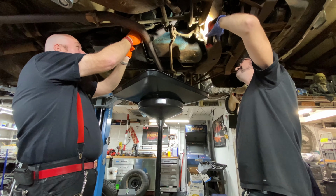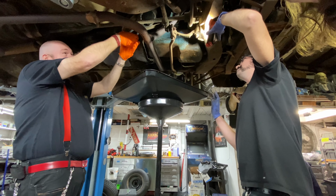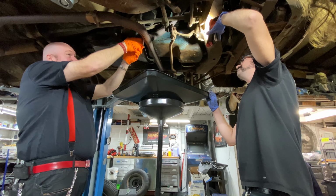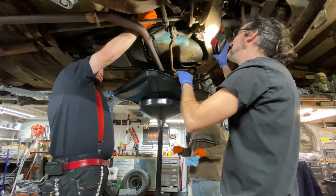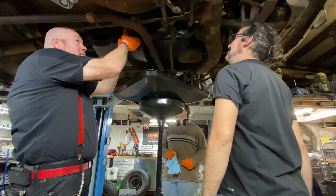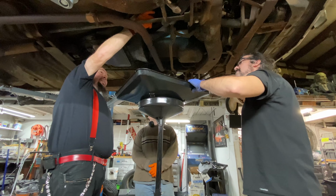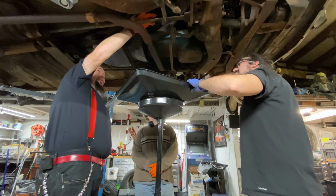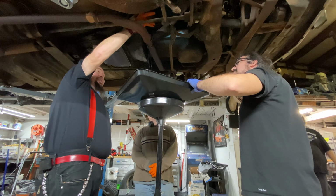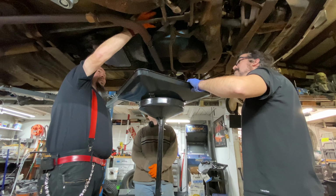That is a big filter. The light is not helping. I can see it, I just can't see with the light on my face. Do you see the light? This is the problem with a diagonally mounted oil filter. It's going to be full of oil.